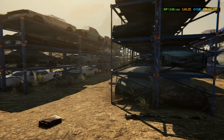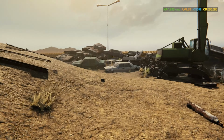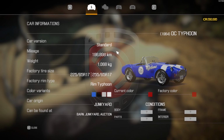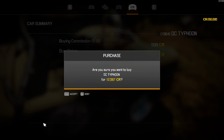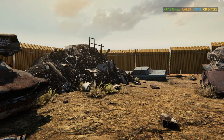Yes, we're gonna have to get this vehicle for the shop. Alright, I think this is gonna do it. We're gonna have to buy the car. Yeah, 13,000. Let's park the thing at the garage. Alright.